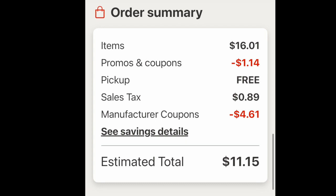I would use $10 in Walgreens cash. Make sure you get that receipt, photograph it to Ibotta to get your $2 back, and call this a very smart basket. Okay, so this final deal is in-store only. You got to do it within the next 3 days.